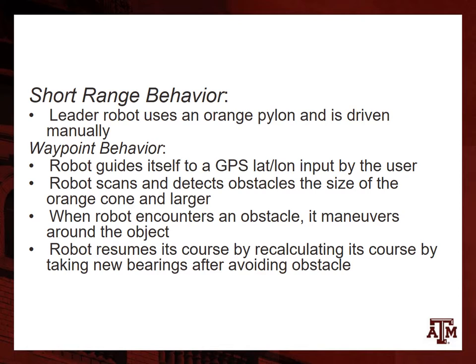The waypoint behavior required the robot to guide itself to a GPS latitude and longitude that was inputted by the user. It also needed to scan for any obstacles and to maneuver around them. After avoiding these obstacles, the robot then needed to recalculate its course and adjust its bearings.